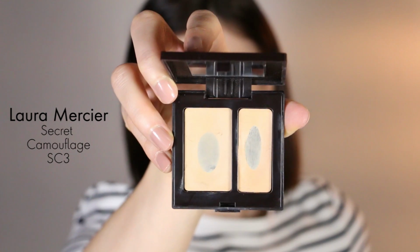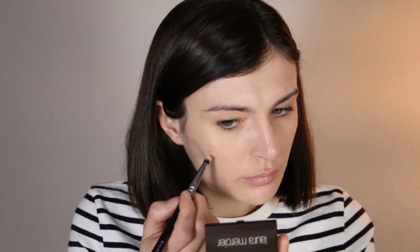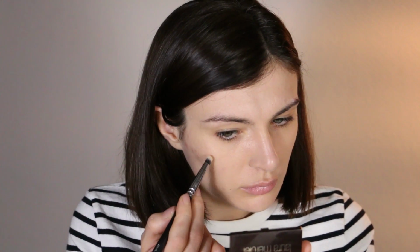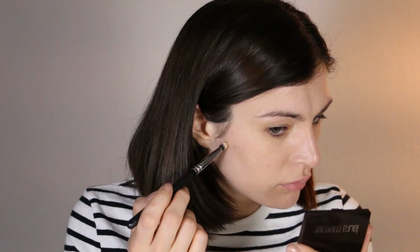For blemishes, I'm using my Laura Mercier Secret Camouflage in the shade SC3 as usual. I apply it with a small dense brush from Zoeva. I mix the two colors because there are two colors inside, so this way I can use it all year, also for summer, you have a light shade and a darker shade.